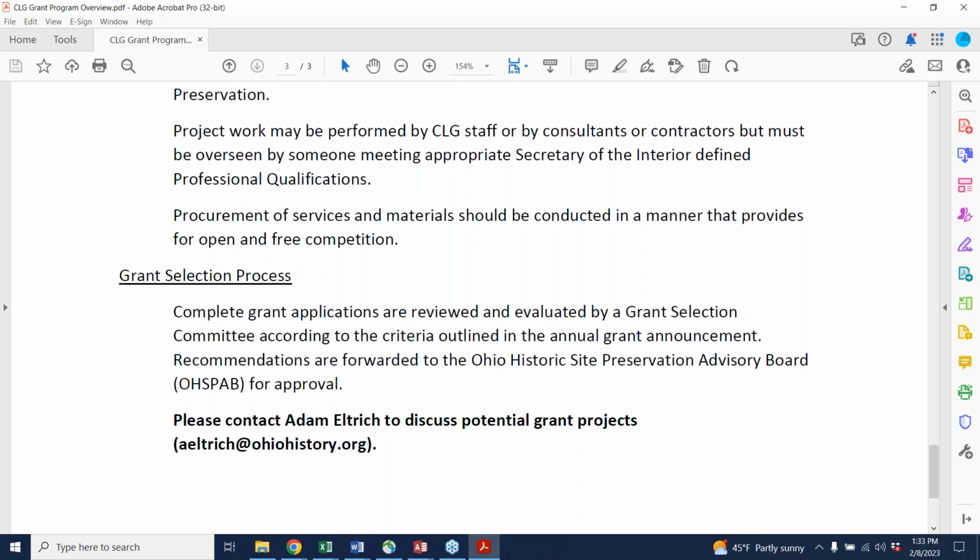So if there's any questions about the CLG grants or grants in general, I can answer those. I can also answer questions about proper shot put hammer technique in track and field throwing. And I can also help with best practices with garbage collection. When I was with the city of Columbus, I helped purchase all of their refuse collection equipment and garbage containers. So I have this wealth of knowledge in those areas that I don't get used to often anymore.